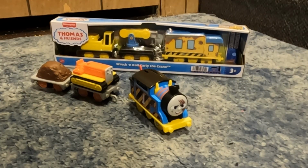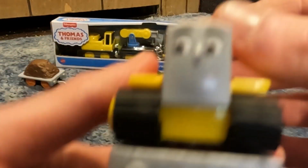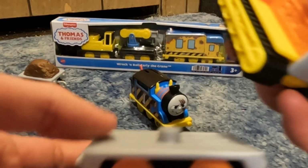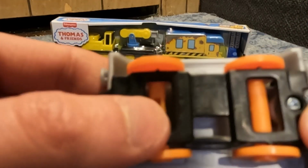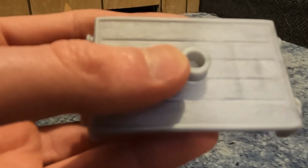And now let's look at his cargo. Starting with Terrence the Tractor. So, first of all, he can be taken off his flatbed. And let's take a look at the flatbed. So we got this construction flatbed. Silver on the top. It's got orange wheels. A black undercarriage. And it's got the singular peg.